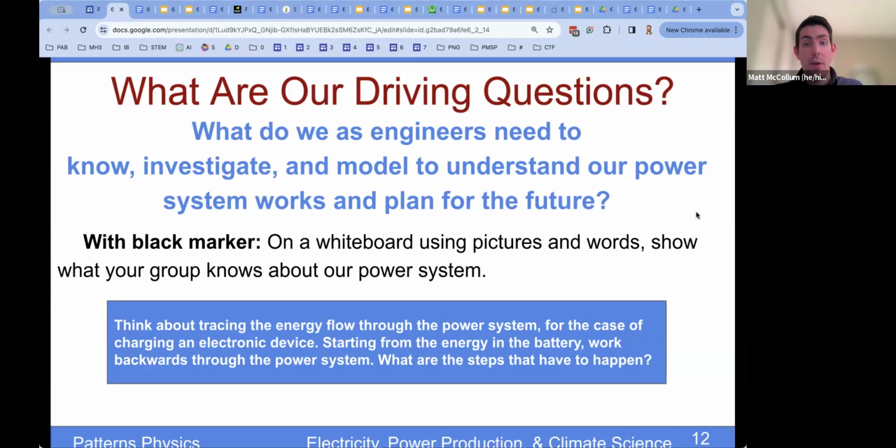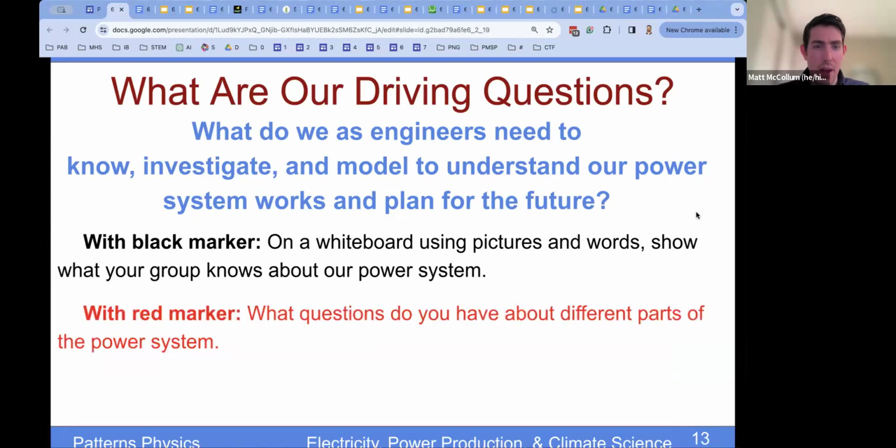So we have them out on this whiteboard. If you don't mind clicking to the next slide. And then, what questions do they have? We know students are filled with curiosity and questions, and so we ask them with a red marker, what questions do you have about that system?